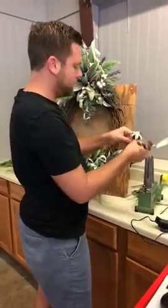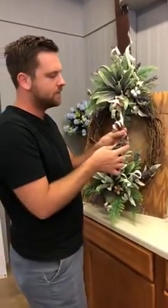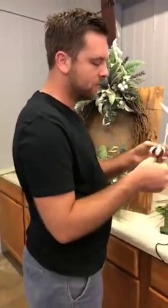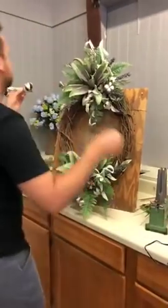I'm going to add these few things on the top of here. And I had all these materials over here. I don't think we're going to use them all because this wreath is really getting full, and that's exactly how I wanted it. But like I say, less is more sometimes, so you want to keep that in mind as you go.